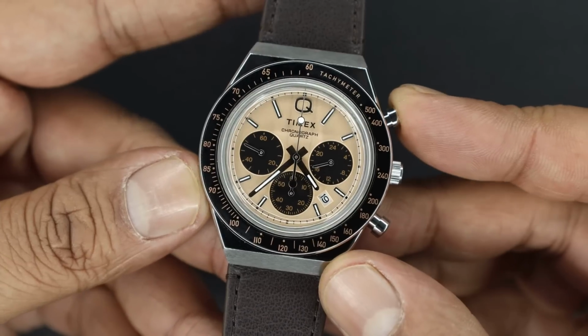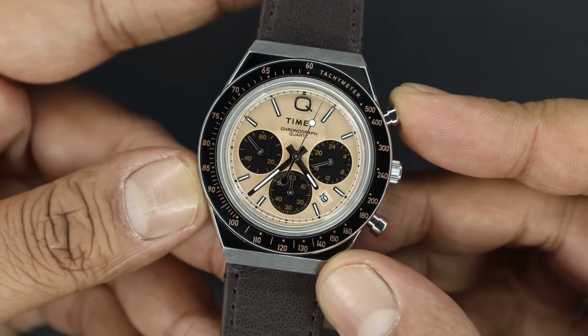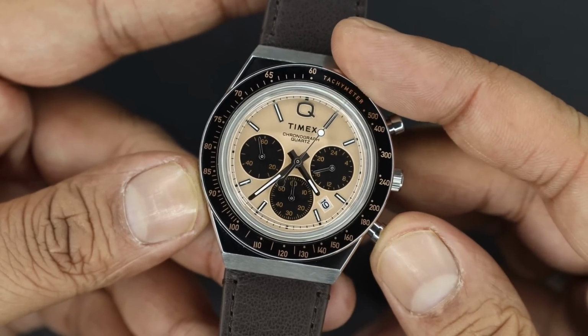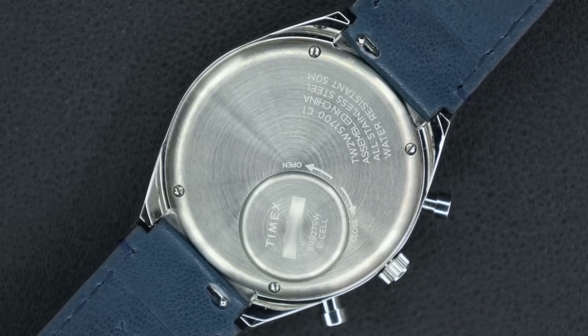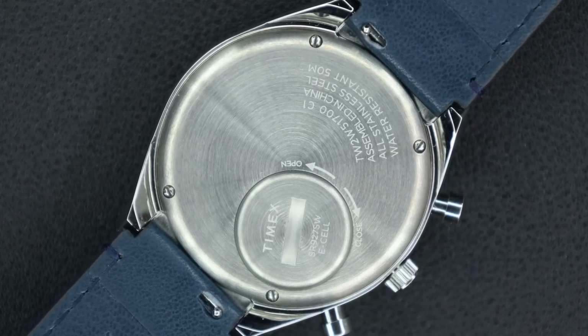Now, using this one is the usual routine where you can press the top pusher to start or stop the chrono. Pressing the bottom one in tandem with the top one will help you split the timer. Turning the watch around will get you to a stainless steel case back, which again houses a quartz movement from Timex, which runs on battery.